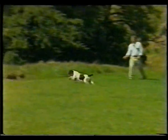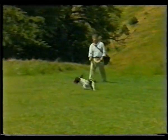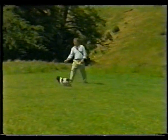Obviously, you must keep your young dog's interest in work, and as he has settled down into a better quartering pattern since he has run off his initial steam, it is permissible to give him a retrieve.